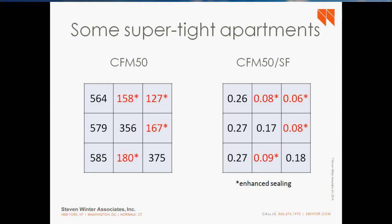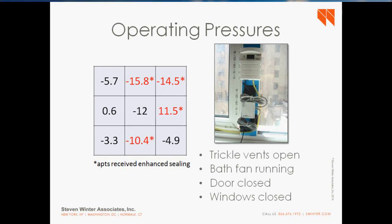Operating pressures in these apartments were a lot more significant. So the reason we care about this is we measured the pressures in these apartments because we wanted to know what is the pressure that this apartment is running at normally, and because that is what draws air through these vents, the fresh air vents. So if you don't have enough pressure, you're not going to get air coming from the vents like you want to.